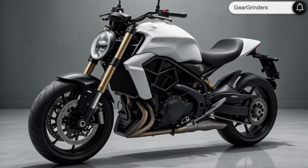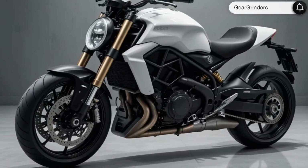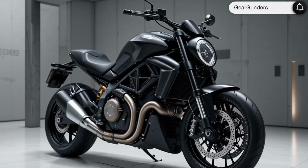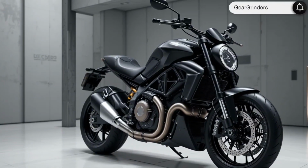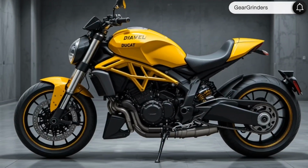Today, we're diving into the much-anticipated release of the 2025 Ducati Diavel V4, a machine that continues the legacy of power, precision, and performance. The Diavel has always been synonymous with aggressive styling and exhilarating performance, and the 2025 model is no exception. Let's take a closer look at what's new and what makes this bike a must-see for any motorcycle enthusiast. Design and aesthetics.